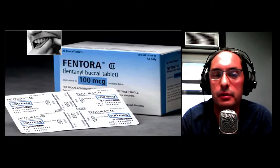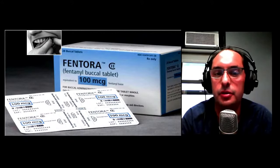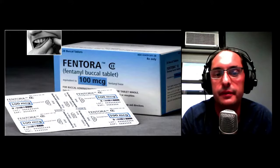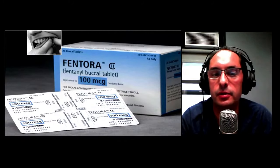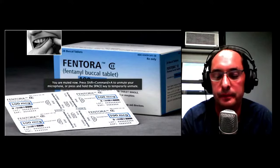Lastly, the buccal route by using rapidly dissolvable fentanyl buccal tablets is a good analgesic modality at triage, at least in the first 5, 10, 15 minutes, to try to alleviate the pain of patients who present to the ED with a variety of acute musculoskeletal pathology.